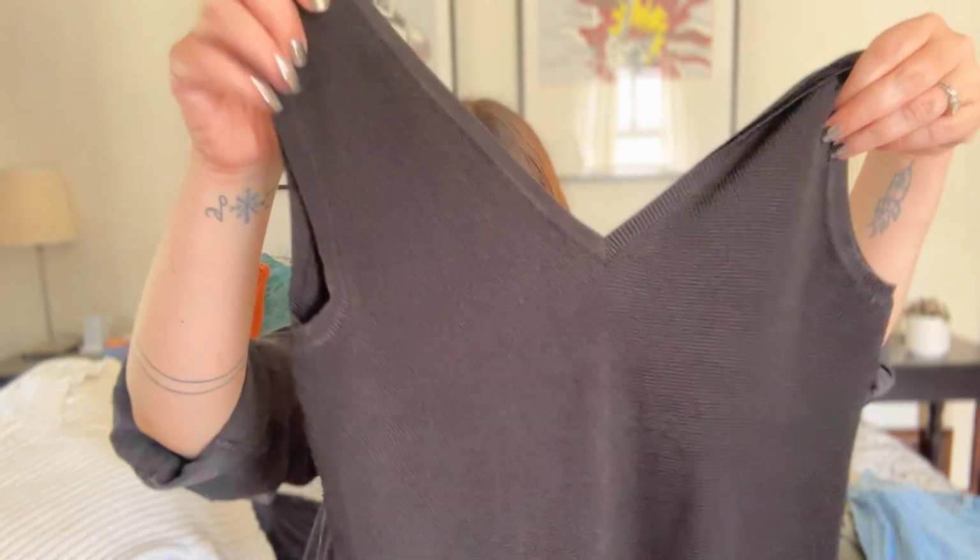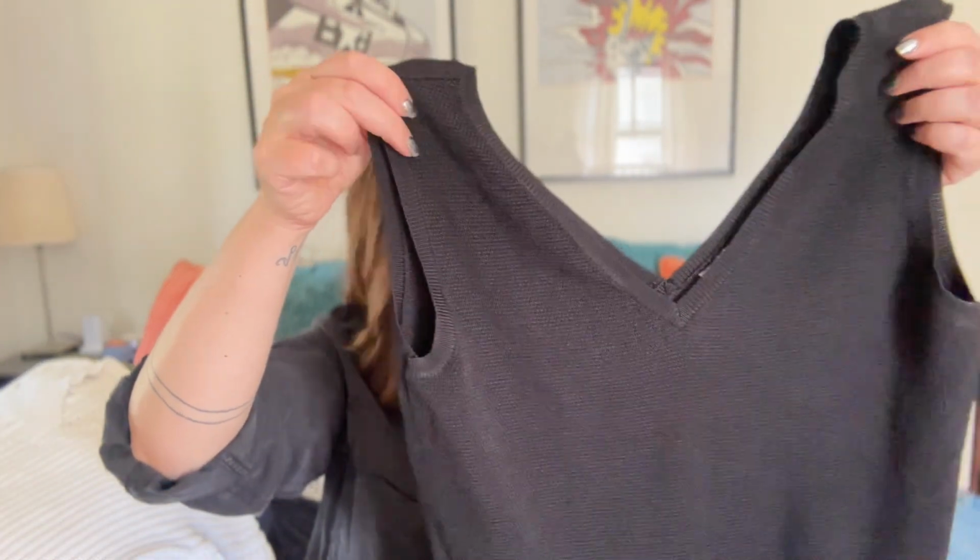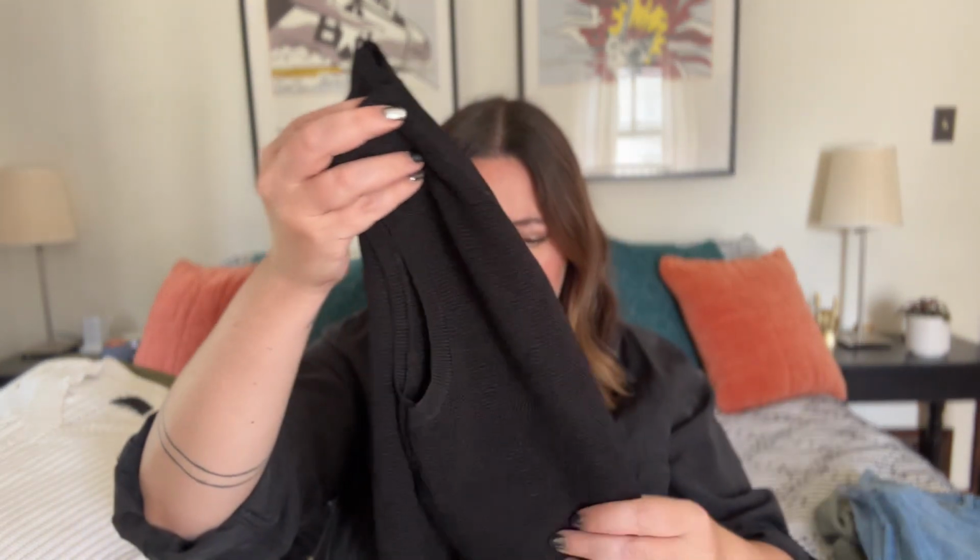This appears to have never been worn. It's in beautiful condition. And it just has such a lovely drape to it that I think it'll be snapped up pretty quickly. Maybe 30 or 40 bucks on this. They retail for like $150 or so. It's a pretty high-end brand. Definitely something to be on the lookout for as you go through the racks.